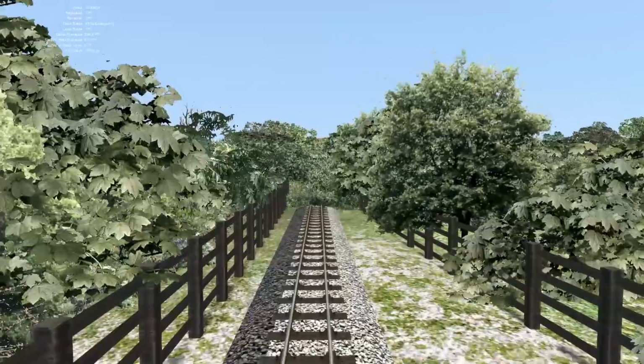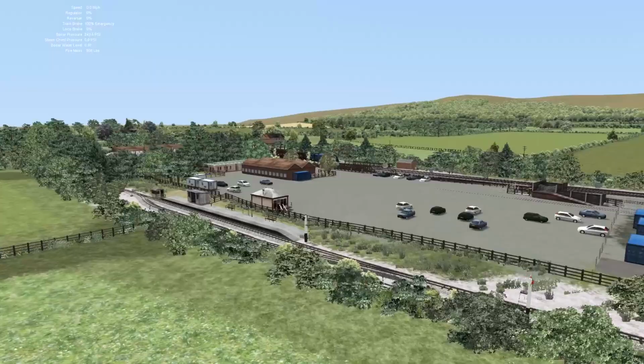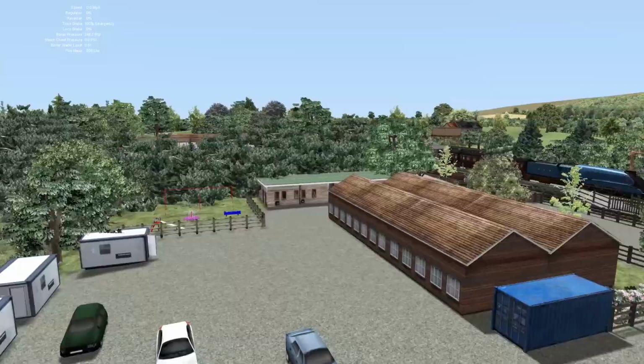So yeah, I might even make a scenario pack for this for the BLS website. We'll see. Let me know in the comments what you think. And also, let me know if there are any scenarios for this route that I can test out and give a go. We've even got the park here, look.